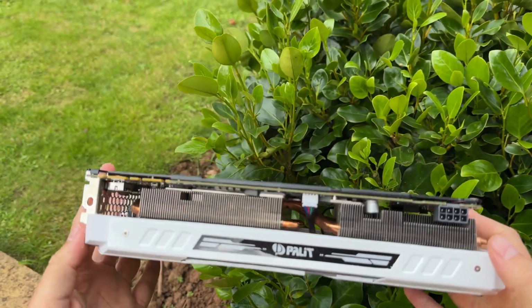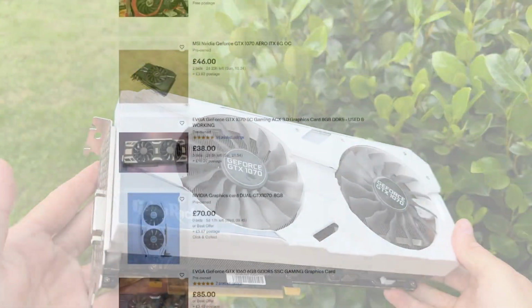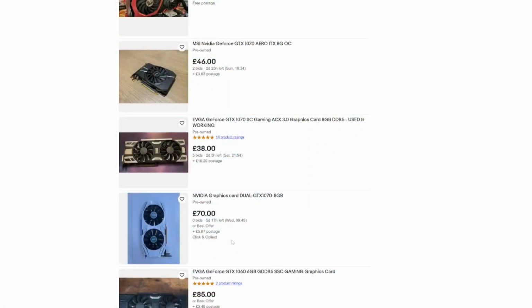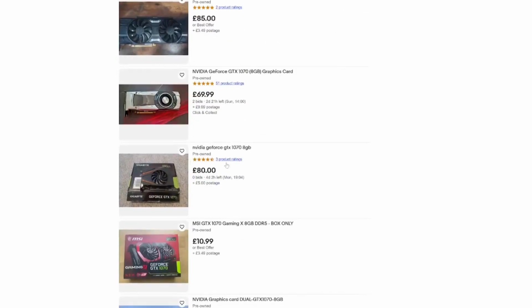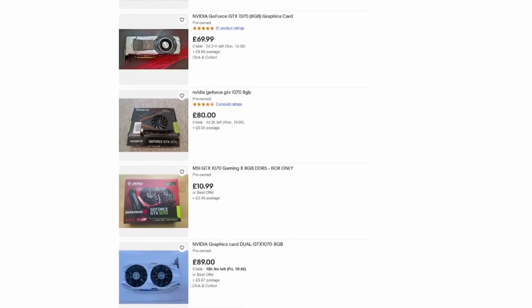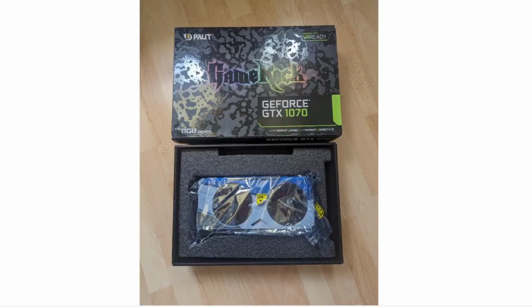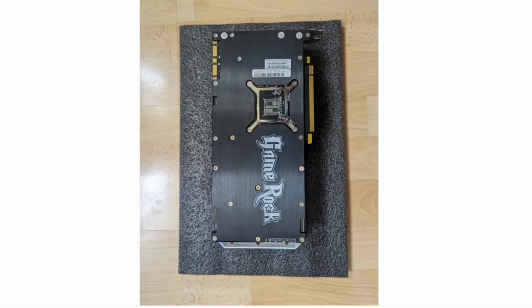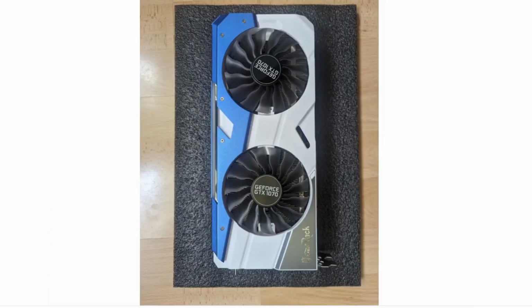Luckily, GPU prices have plummeted in line with unoptimization, and the GTX 1070 can be picked up for as low as £60 here in the UK at the moment on a cheeky auction, or around £80 buy it now. I paid £85 for my card, which is boxed and was in as new condition, and I have painted the shroud to make it an all white card now as well, just because that was the look I wanted.